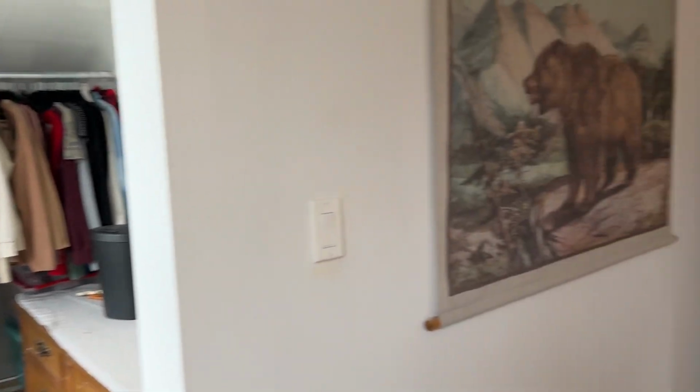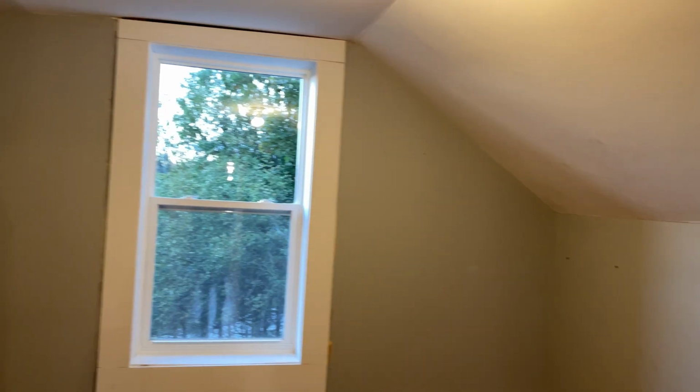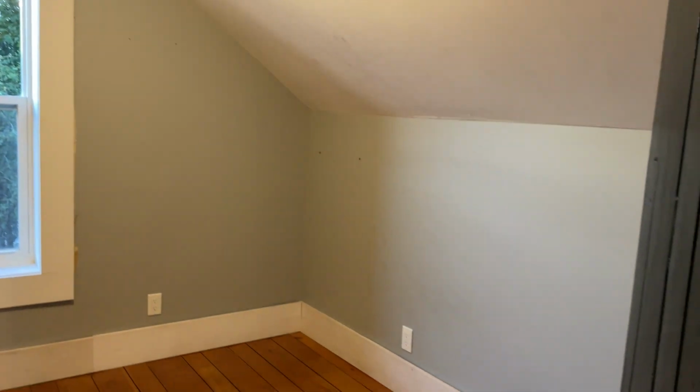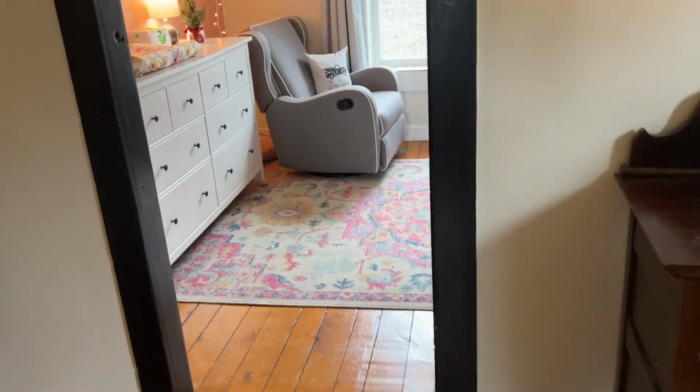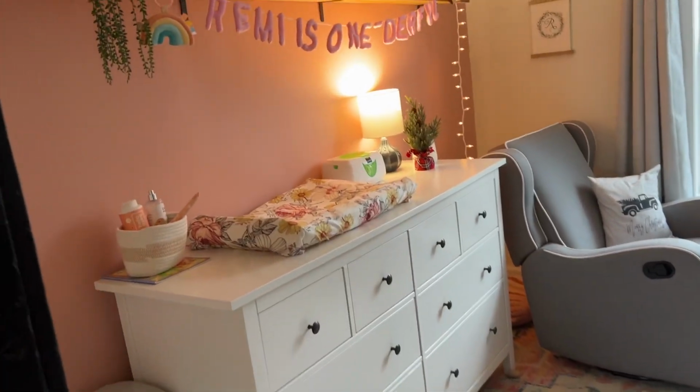Now we're going over to Remy's room. So this was the before of the room. Nothing really crazy or special. And then this is her room now. I think it turned out really cute.